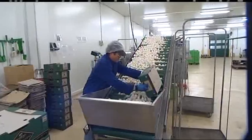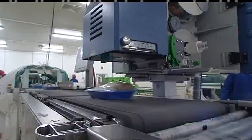Welcome to the pack shed. This is where it all happens, where we pack all of our mushrooms off for sale. Wow, and how many mushrooms do you guys go through in a week? We sell about 130 tonnes a week, which is about 5 million mushrooms every single week.